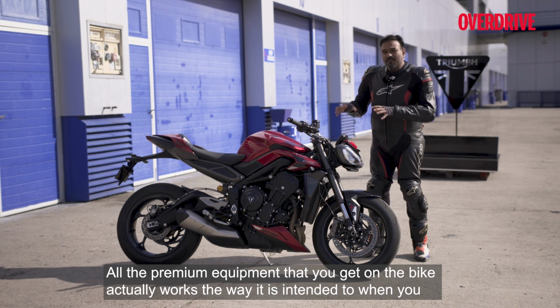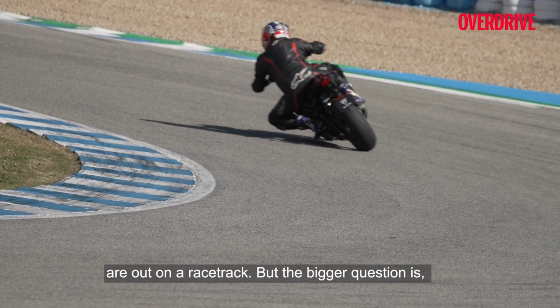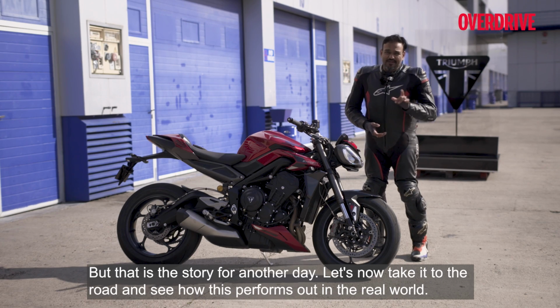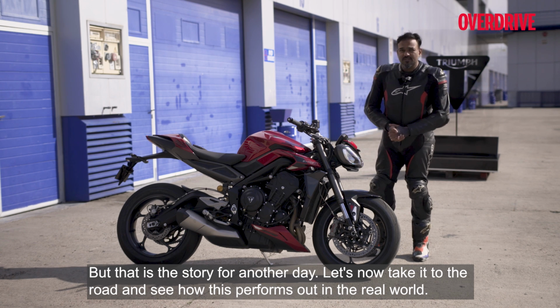All the premium equipment that you get on the bike actually works the way it's intended to when you're out on the racetrack. Now the bigger question, of course, is do you need the RS or the R? Now that is a story for another day, but let's now take it to the road and see how this one performs out in the real world.